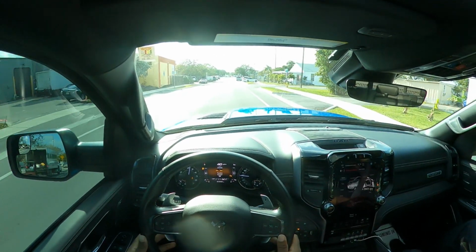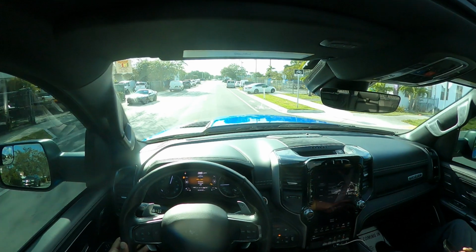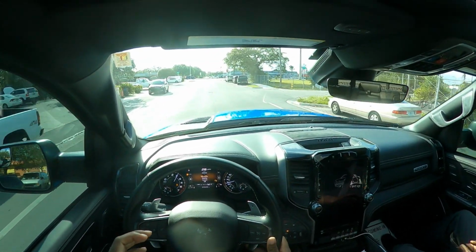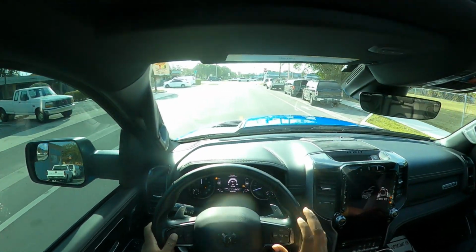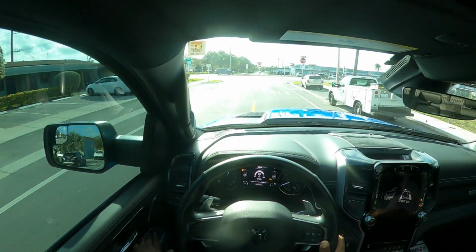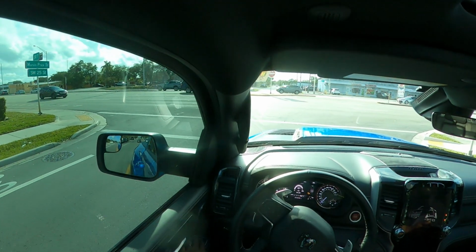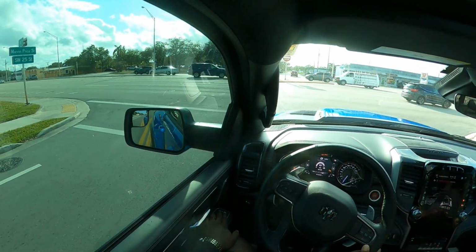You instantly hear the supercharger. And it stopped. That's crazy. You instantly hear the supercharger. And this truck is completely stock. It don't got no intake. It ain't got this, it ain't got that. None of that. It's completely stock.